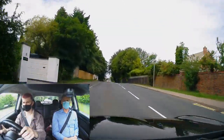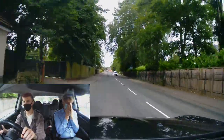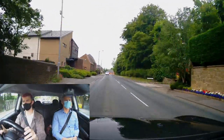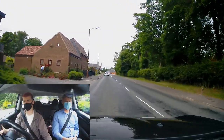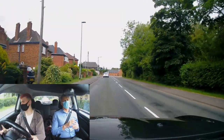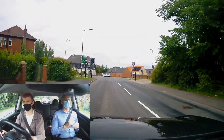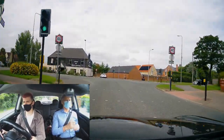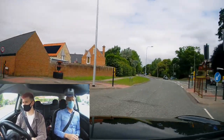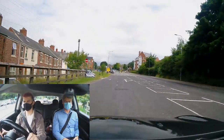Hit the traffic lights, we're turning right. Oncoming traffic stop, then you just go. I want a signal, no. There's nothing coming, so you just go straight on. See the light changing? Keep left, you've got the lanes, you keep to the left, use that middle mirror.